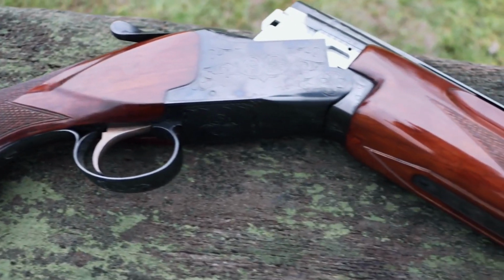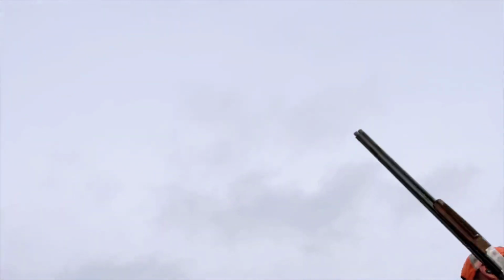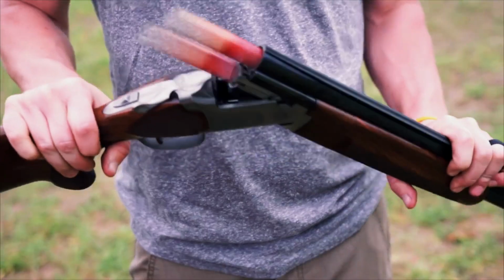With Winchester Model 101 Ultimate Sporting, make your extended shooting adventures more enjoyable rather than exhausting while staying on target throughout the day.